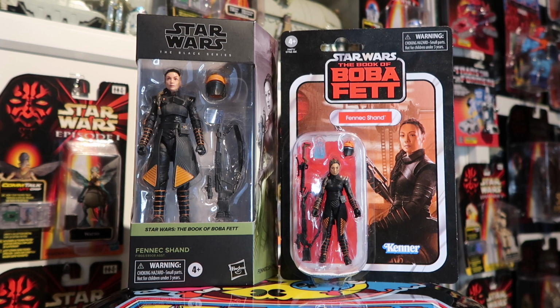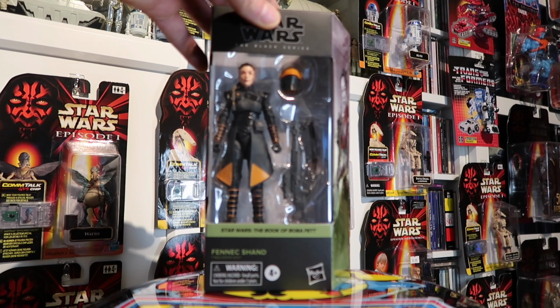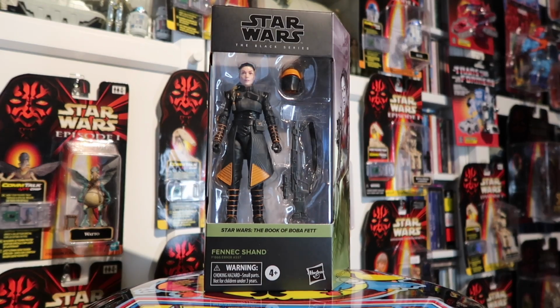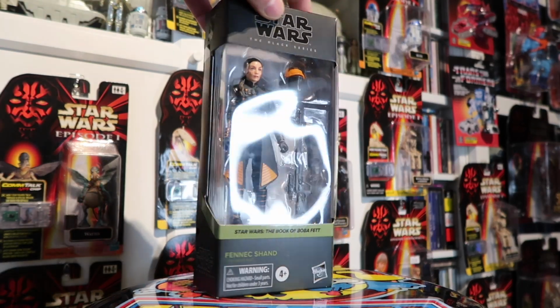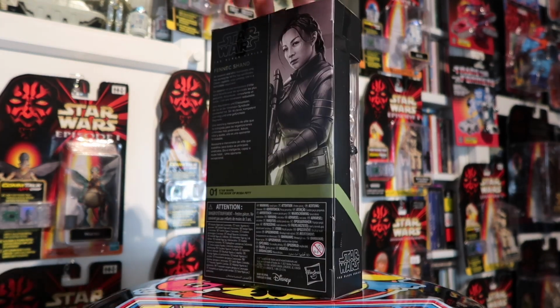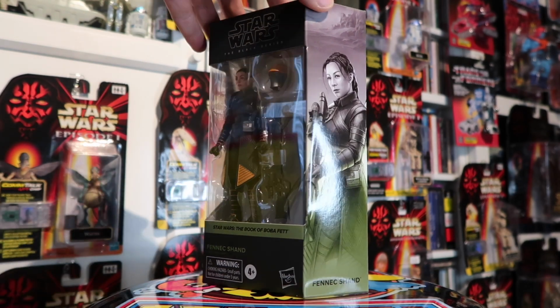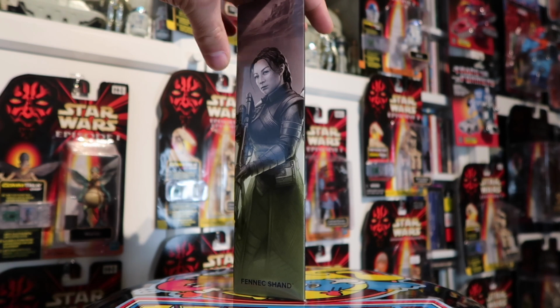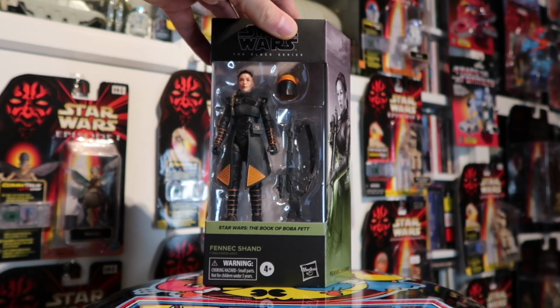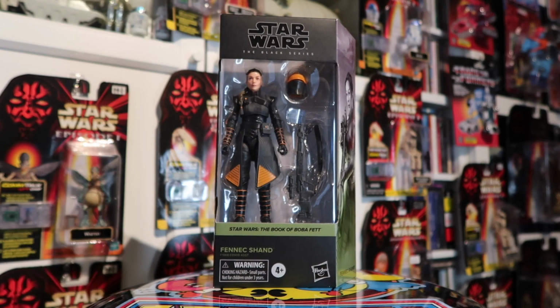I'll open the vintage collection one later on. So this is purely for the Black Series version that I picked up from Smyths Toys in Lakeside. And I know Hasbro have changed the boxes, and this is why there's a big massive sale on at the moment wherever you go. But I love these boxes. I think they're great. I don't think Hasbro should have got rid of the window. I think that was just a big mistake.